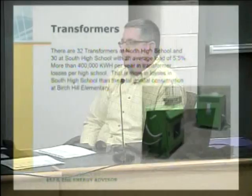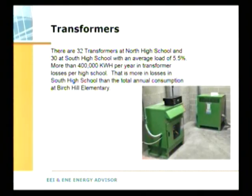And to put that number in perspective, that is more than the entire electric consumption for Birch Hill Elementary. So by just implementing this transformer replacement, it would be the equivalent of reducing the entire electric output of an elementary school.